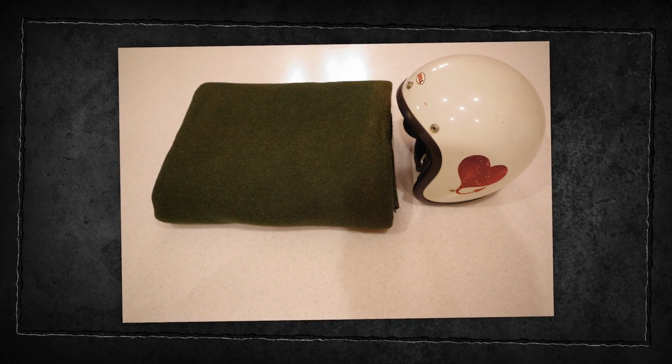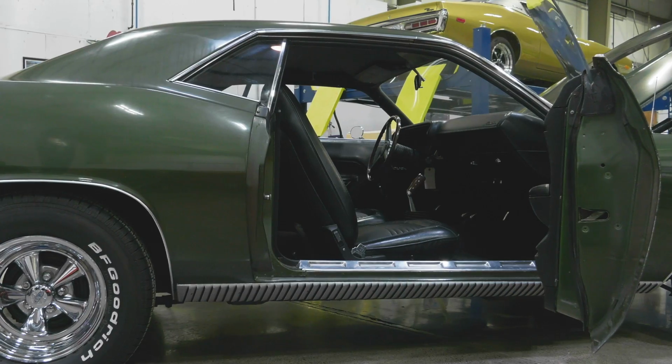You still have that blanket? Oh yeah, I still have the blanket. That's what I said, it's going in this car when it's done.